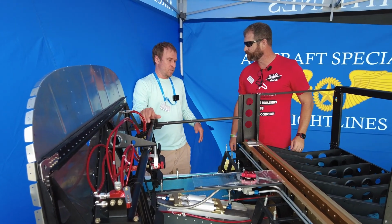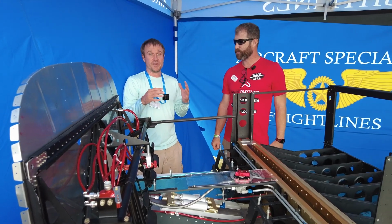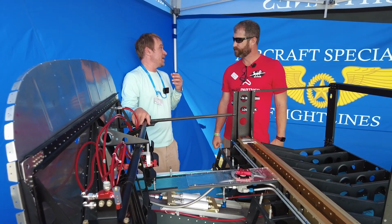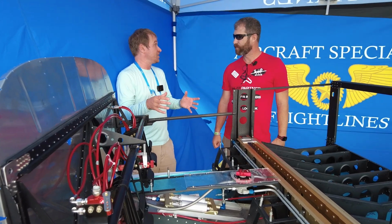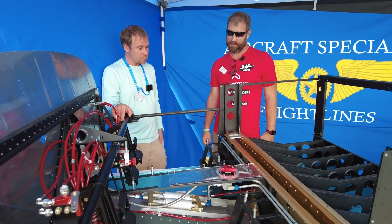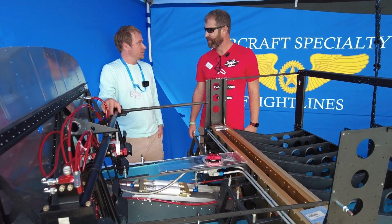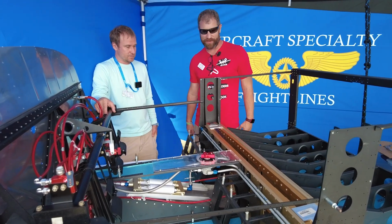Well, that's kind of our goal with it. Our goal is to make it simpler for builders. We have a lot of different product lines, but we're making it easier for builders to install the components that they may not want to fabricate themselves. And I trust that a lot better than if we bent it and put our own ends on it. There are so many new skills that we learn as builders.